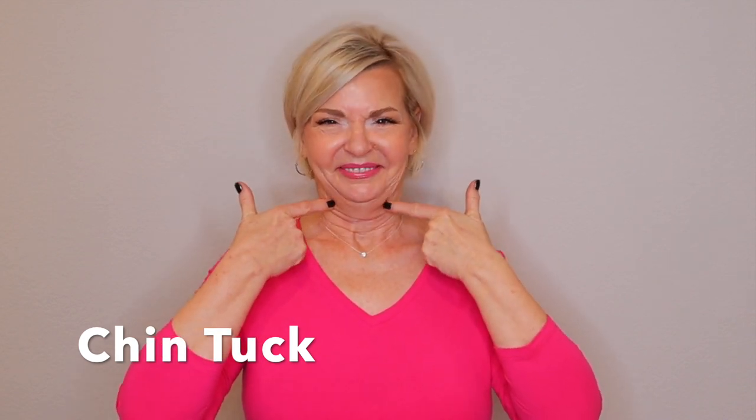Perfect. As we stand tall with shoulders down, head up, we're going to tuck back and create as many double chins as possible. Head forward, relax, and bring it back to double chins. Hold and relax. You can also use your two fingers to push your chin back, giving you more direction.